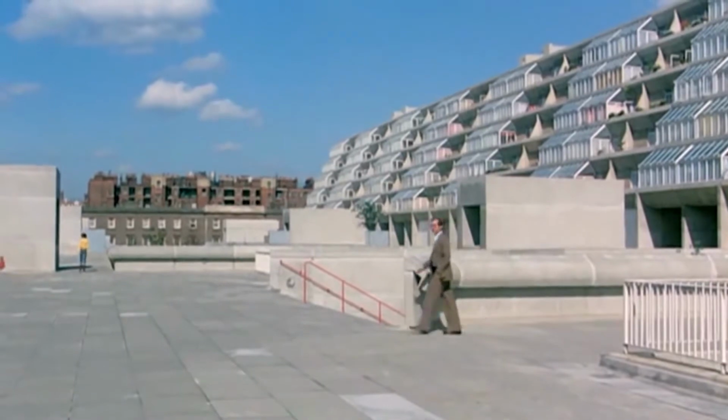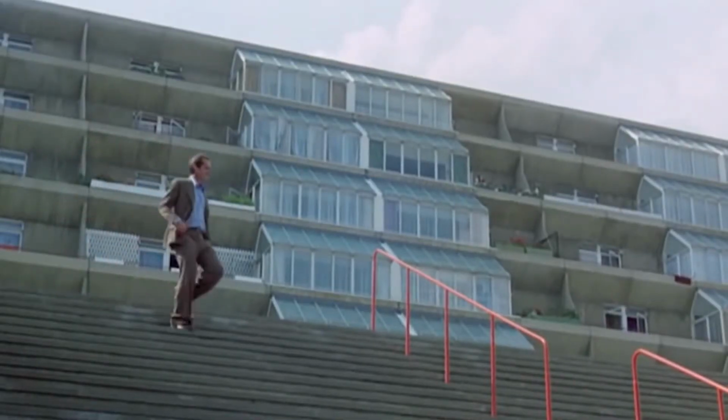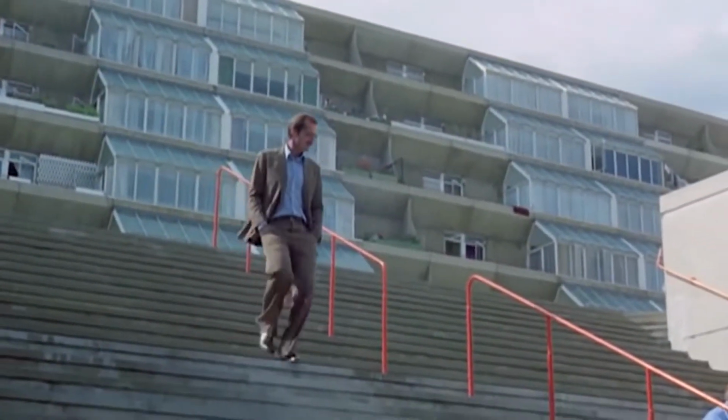The Brunswick Centre appears in a scene from Michelangelo Antonioni's 1975 film The Passenger, starring Jack Nicholson and Maria Schneider.